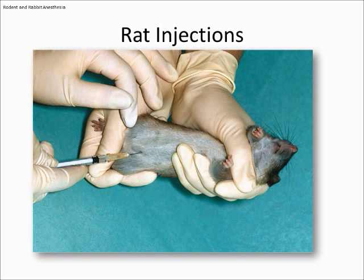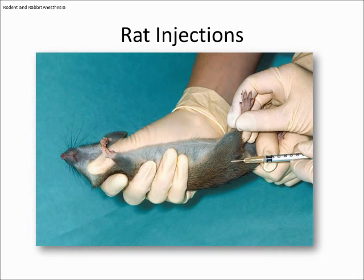No. Bladder, urinary bladder, sits right here. You never really know how big they are, and you don't want to inject into the bladder because then they're just going to urinate out their drugs. And then that's another injection site.